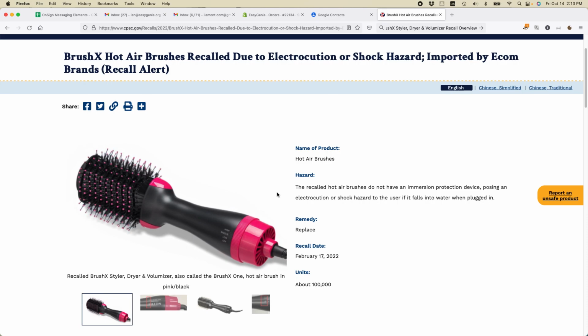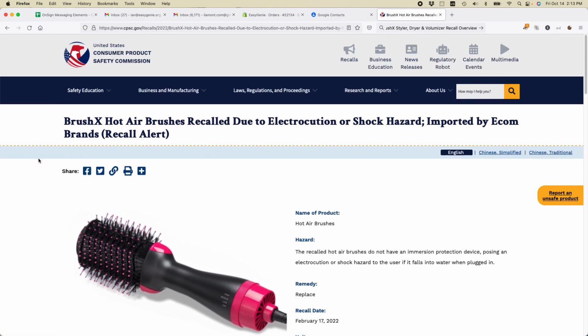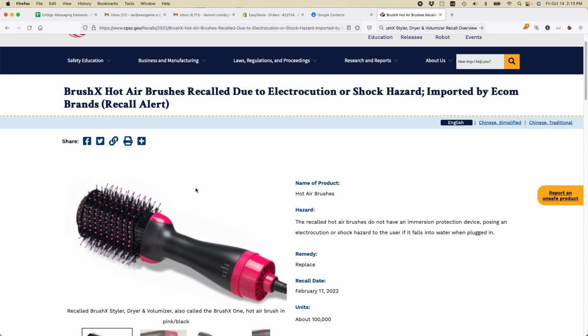Let's get started. Here is a real-life example of a product that got recalled. This is the U.S. Consumer Product Safety Commission. They issue recalls every year, and this is some sort of cosmetic device that you use for rolling your hair. And it says the hot air brushes are recalled due to electrocution or shock hazard, imported by ecom brands. Recall alert. So this was dated on February the 17th.